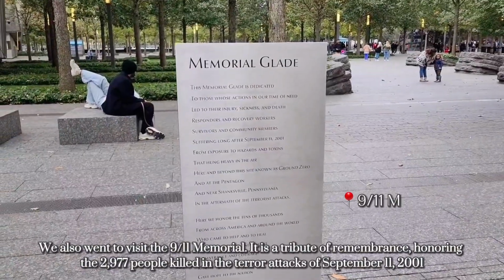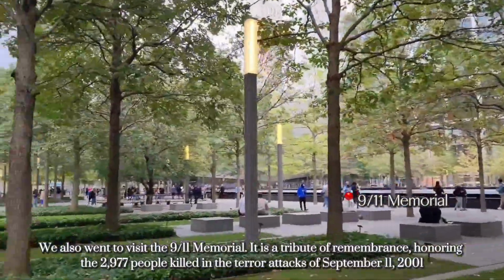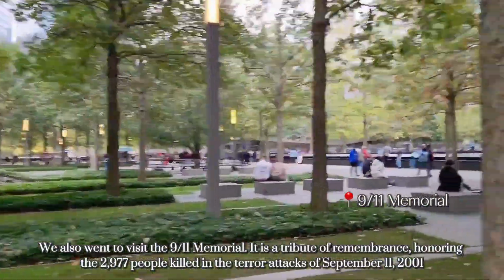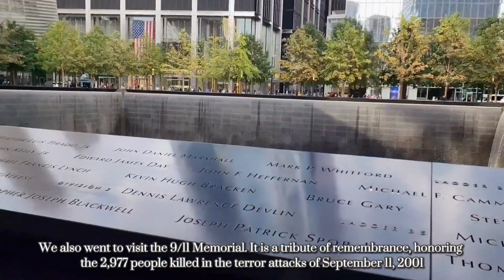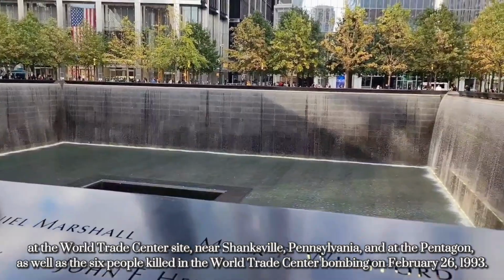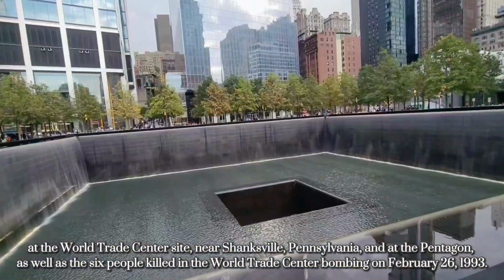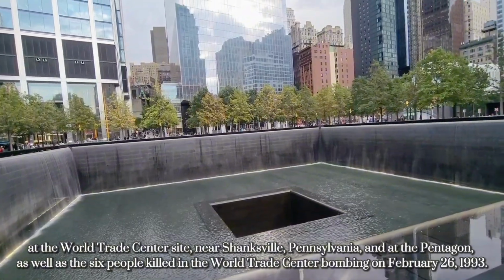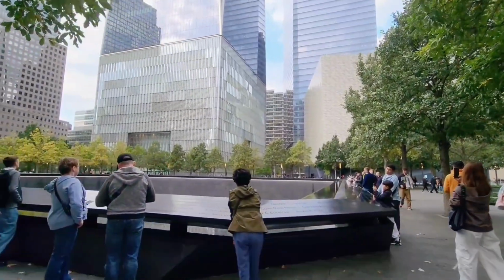We also went to visit the 9/11 Memorial. It is a tribute of remembrance honoring the 2,977 people killed in the terror attacks of September 11, 2001, at the World Trade Center site, near Shanksville, Pennsylvania, and at the Pentagon, as well as the 6 people killed in the World Trade Center bombing on February 26, 1993.